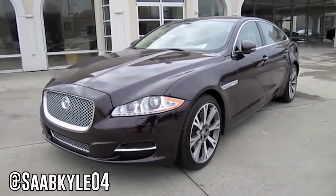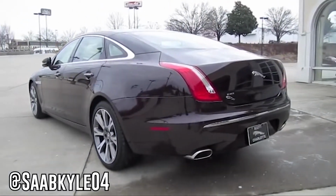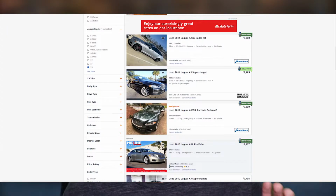Our next car on this list is a Jaguar XJ. If you want to know how people in Great Britain look gangster, they get one of these. Why? Because it's a freaking Jag. Once again, they're big, stylish sedans. And they're pretty freaking fast too. I mean, Jaguar performance is no joke either. You can get some of these cars with more than 500 horsepower supercharged V8s in them. And the 2011 ones are going just above $11,000.